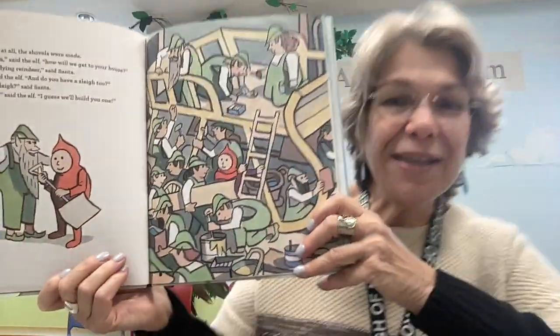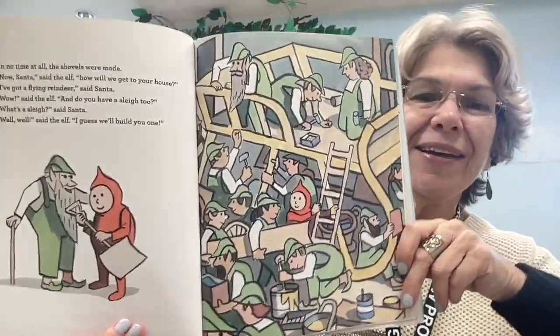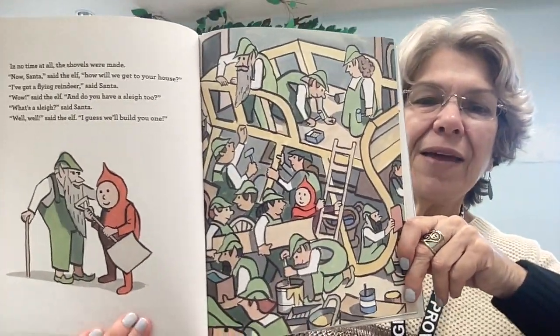What's a sleigh? Said little Santa. Well, well, said the elf. I guess we'll build you one. He's just a little boy. He didn't know. And there they are building a sleigh. A sleigh, it doesn't have wheels, but it has runners so it can glide over the snow.